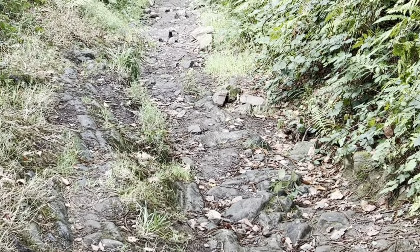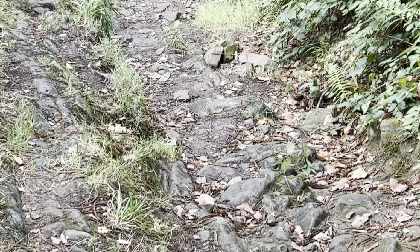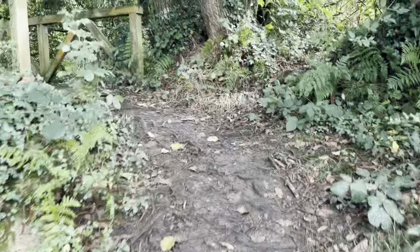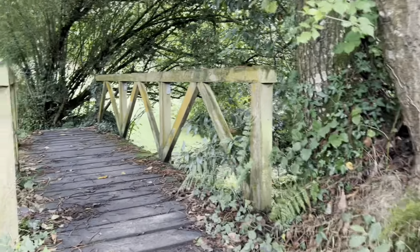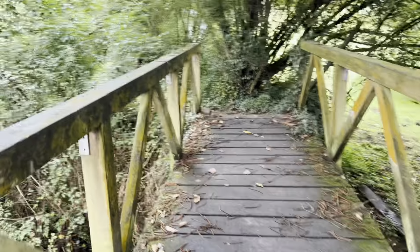Another downhill and more rocks. Okay, let's take it easy. And after the downhill, now we go over this little stream.